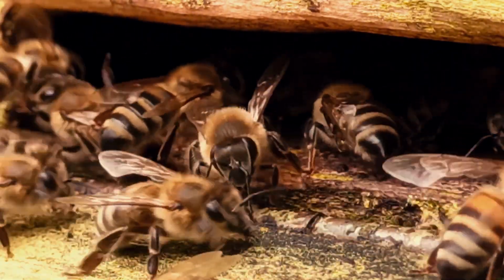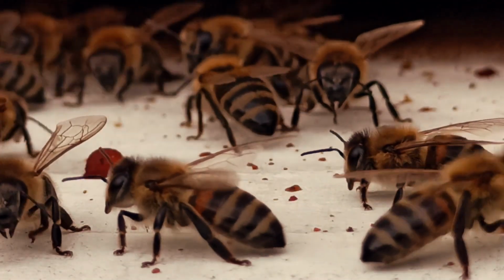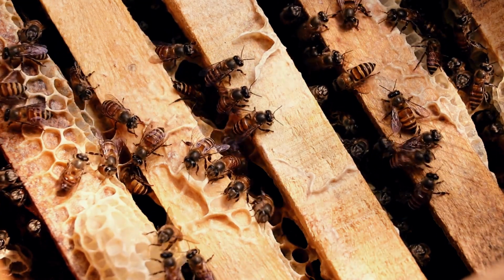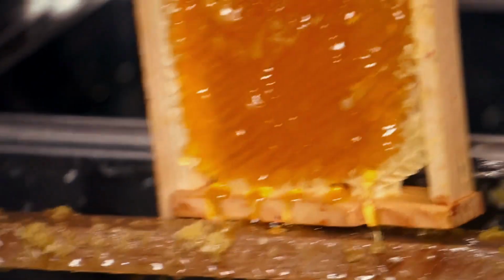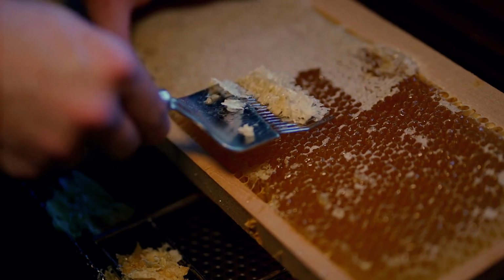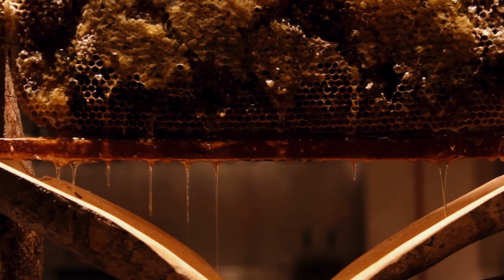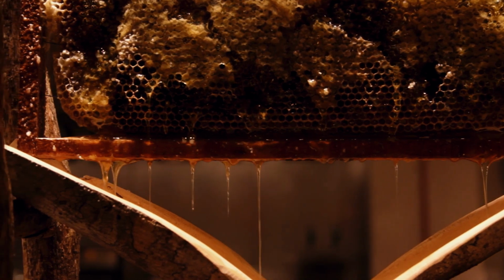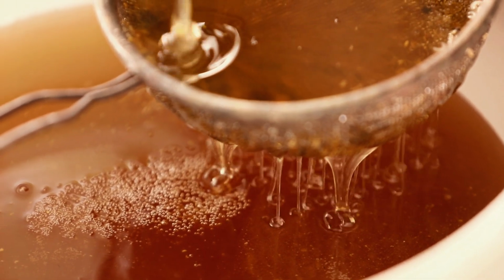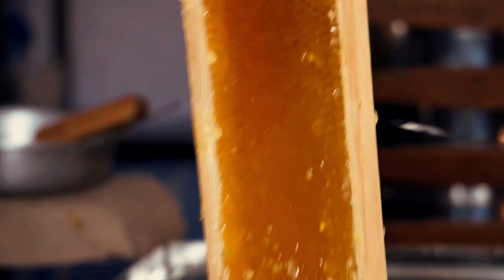Section 4. Nature's Alchemy, Enzymes and Evaporation. Inside the honeycomb, the magic continues. The enzymes added by the bees continue to work their magic, further breaking down the sugars. At the same time, the bees fan their wings vigorously over the honeycomb, creating air circulation that helps to evaporate excess water from the nectar. This evaporation process is crucial for concentrating the sugars and transforming the nectar into honey. As the water content decreases, the honey becomes thicker and more viscous, reaching its characteristic golden hue and rich flavor.